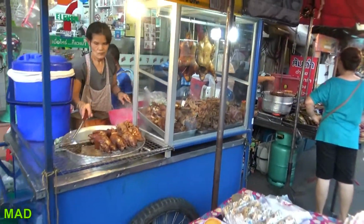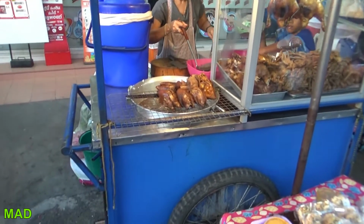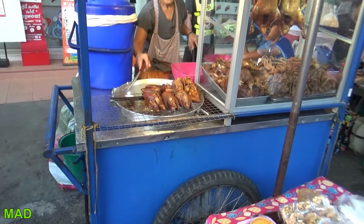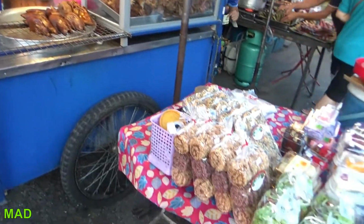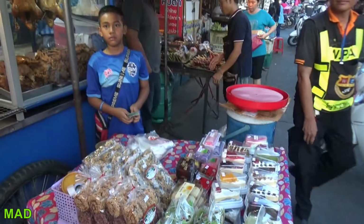This one's got duck hanging in the window and pork feet dripping. Bags of salad and chocolate cake. Is that chocolate cake?